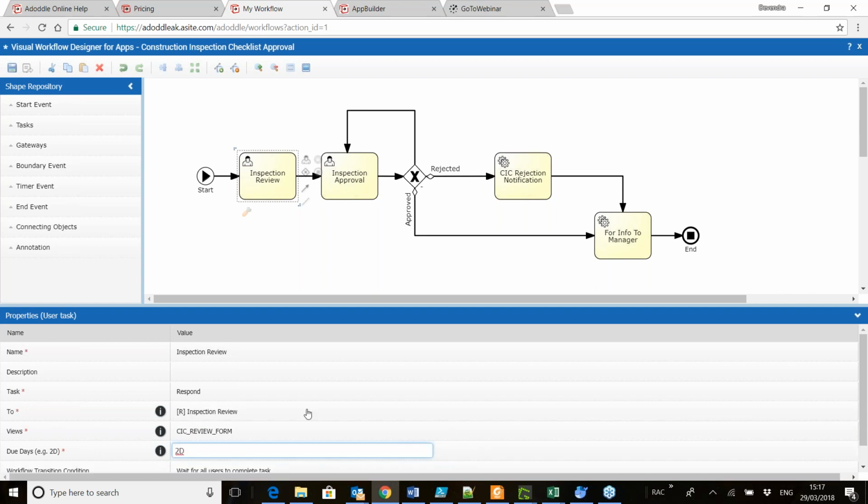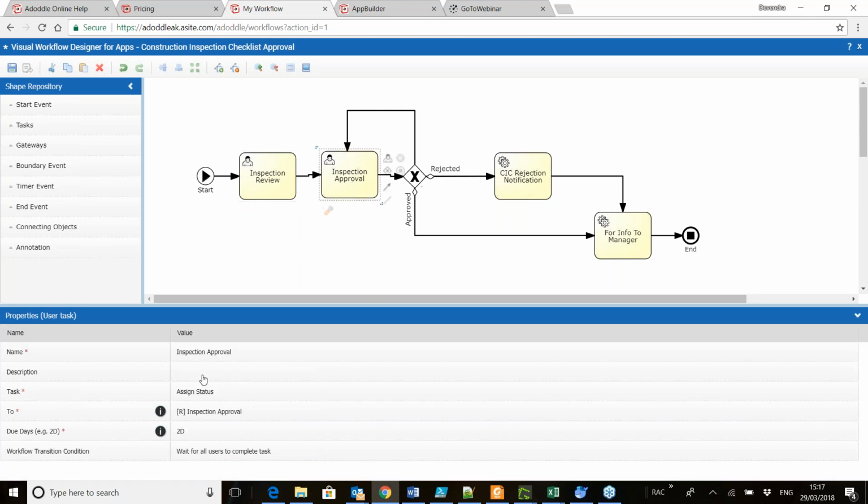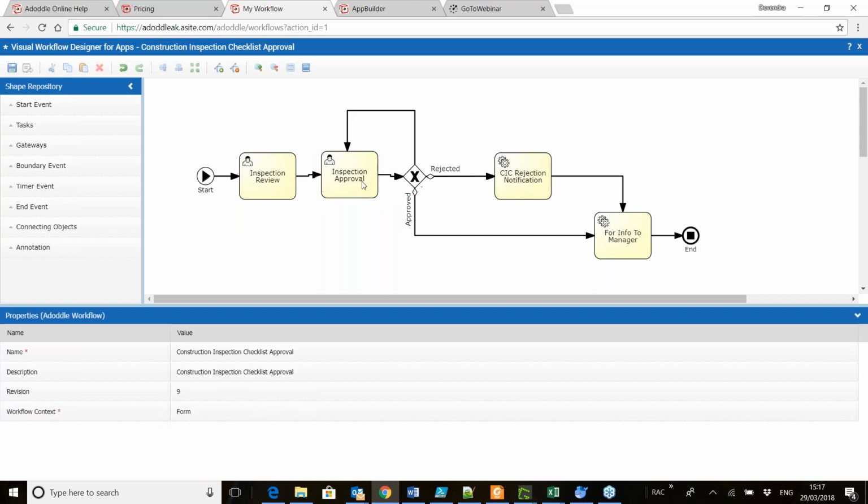And there are the standard fields like due days, the number of days, as well as the transition condition, which is wait for all users to complete this task for the workflow to move to the next node. For the approval task, instead of respond, it is assign status. If the checklist is approved, the system automatically assigns a for information action to the manager, or if it gets rejected, an email notification is sent by the system about the rejection. So this is my workflow definition for the apps area.